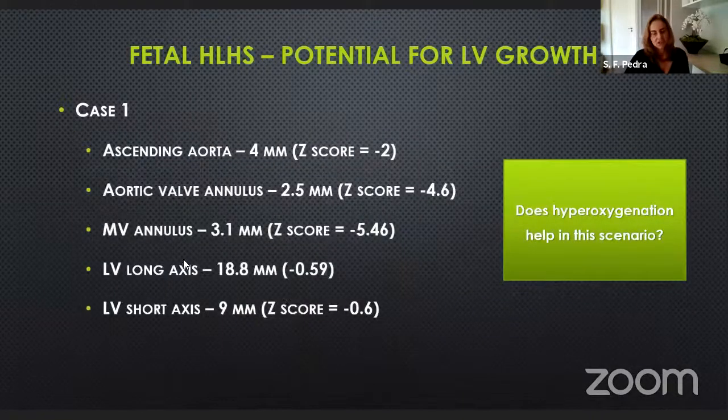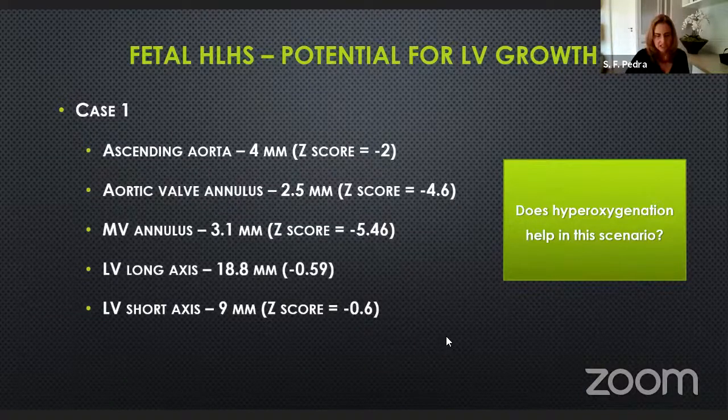These are the left structures' measurements: ascending aorta Z-score of -2, aortic valve annulus of -0.46, mitral valve annulus of -5.46, LV long and short axis of -0.6. And the question is, does hyperoxygenation have a role in this scenario?